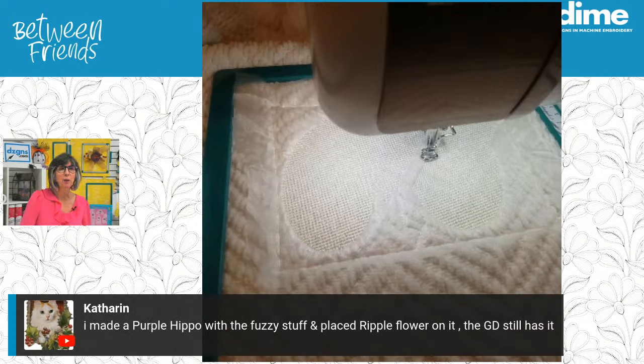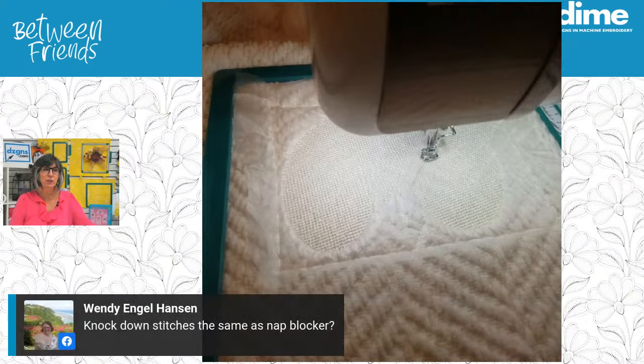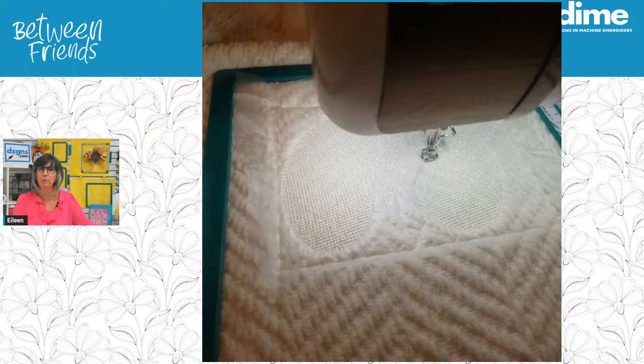Catherine says that she made a purple hippo with the fuzzy stuff, and she placed a ripple flower on it. And I guess your granddaughter still has it. That's cool. So let's see. And Wendy, you want to know, is this the same as knockdown stitches? Yes, that would be a different term for it.